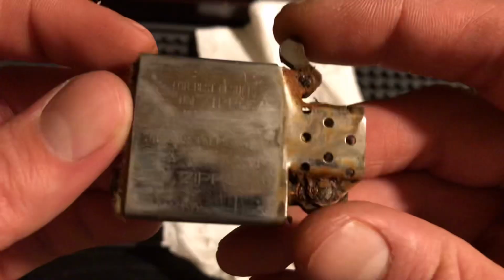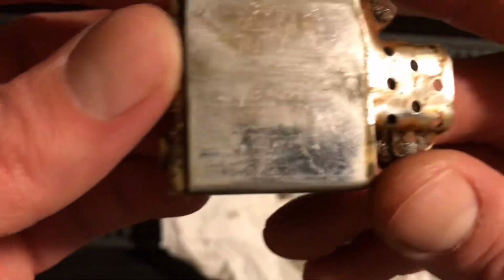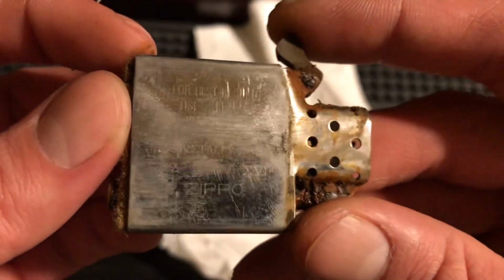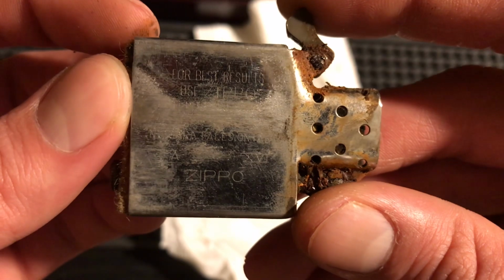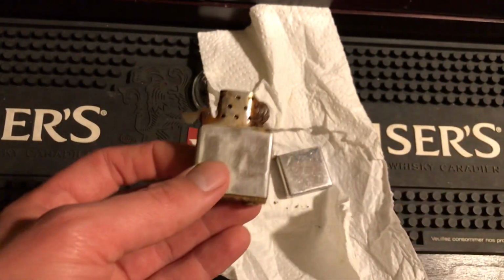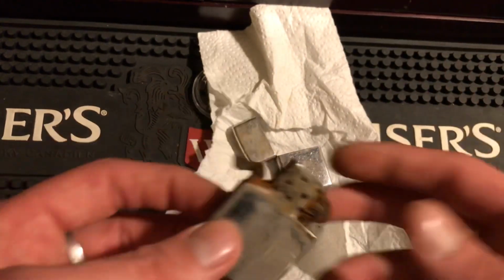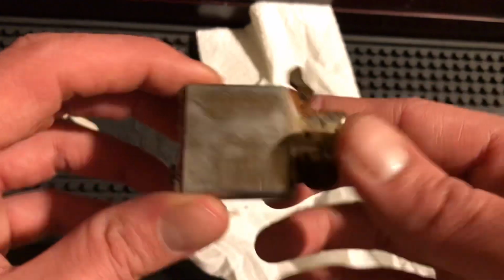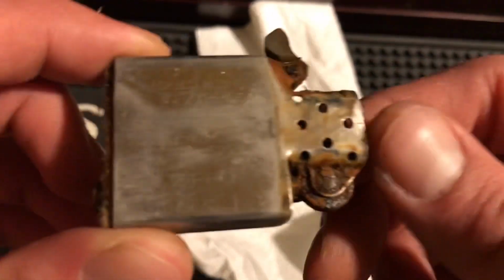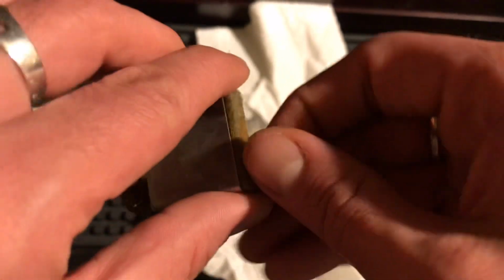Oh, and by the way, what did I say this is? Can you see it? Okay, this is a January 2000. So it is a matching insert. It's just not exactly matching with the date, but it is the Niagara Falls 2000 insert. It probably did come with this lighter. It's seldom that the dates match, but this is the insert that goes to that era, right? This is the right insert for that. So we know that, and that's pretty cool.